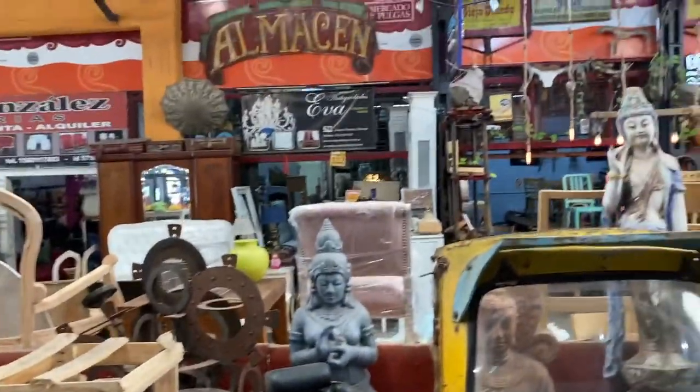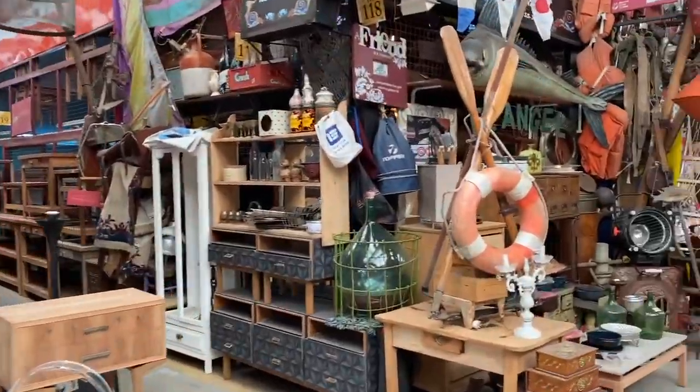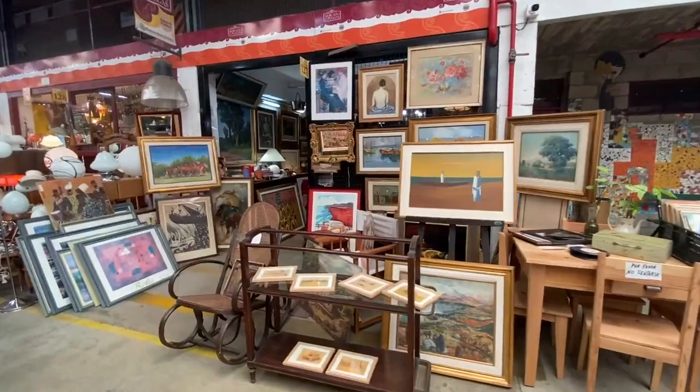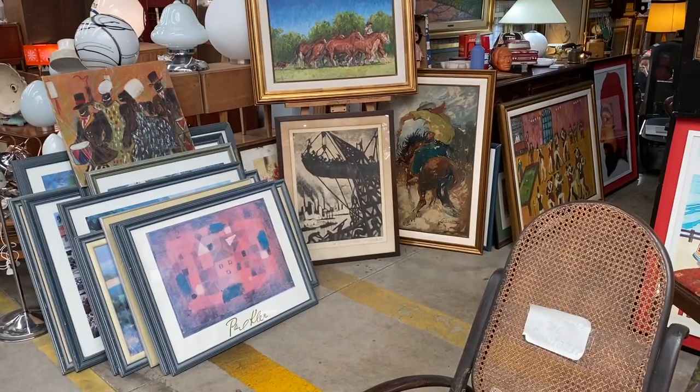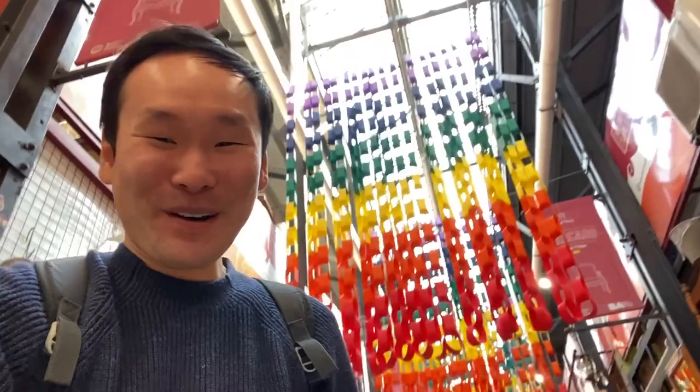Okay, so there's all these stalls around. It's like a labyrinth in here. It's definitely the place to go if you are looking for treasures, treasure hunting. So many things to thrift here. So many gorgeous things. Ooh, this is beautiful. Look at this. I love this rainbow.